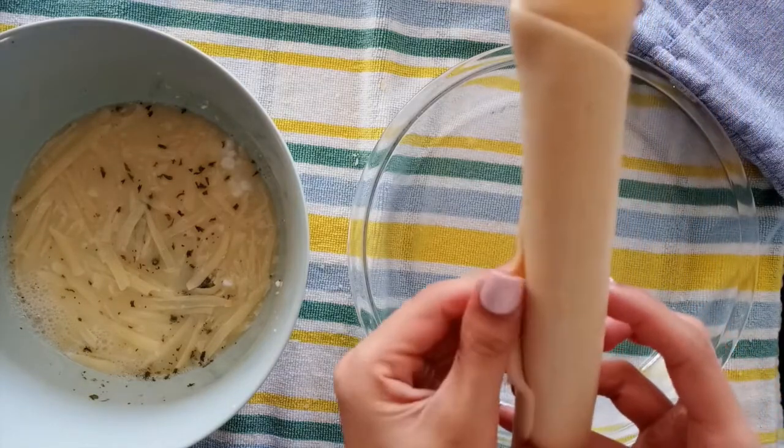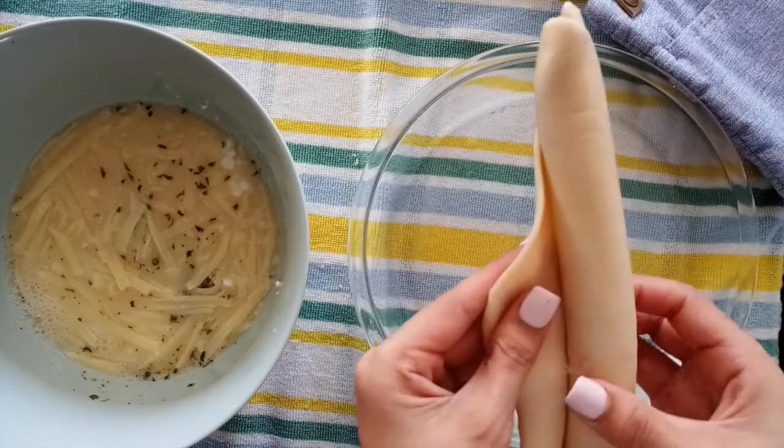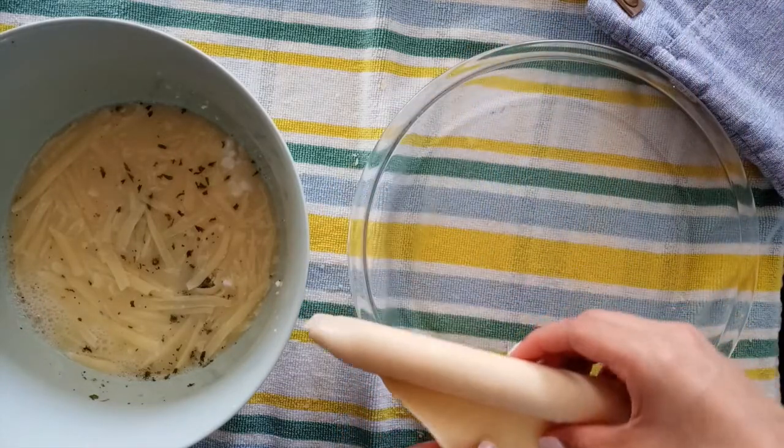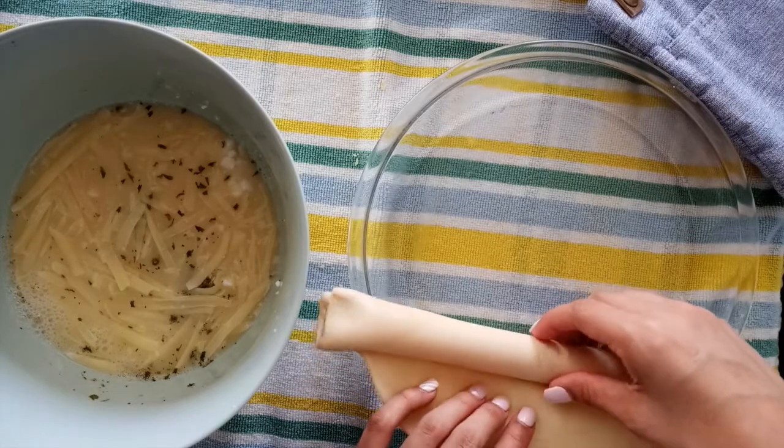I really hope this turns out really well because all the ingredients look so good. Okay. Alright, just going to put this over slowly, slowly, slowly.